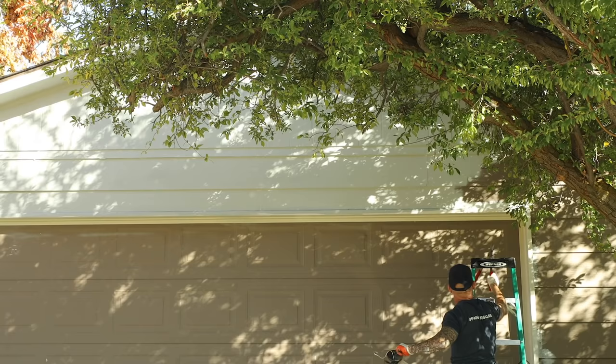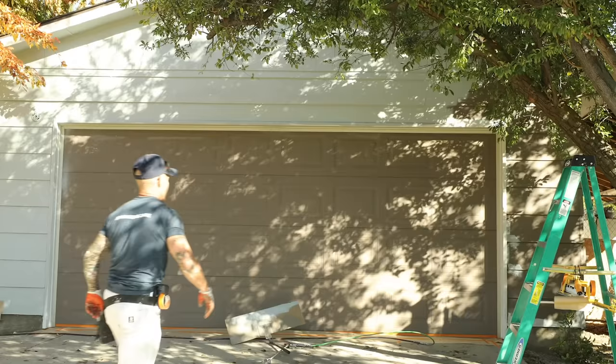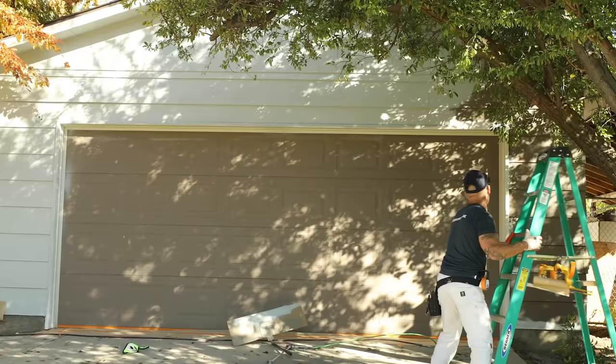I'll show you, to give you a couple tips spraying garage doors. I see a lot of people doing them a lot of different ways. And I'll give you some pointers how I do it and talk about why I do it the way I do it.